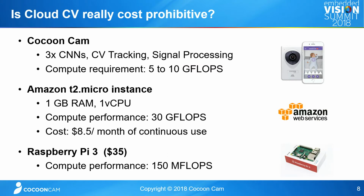And we have optimized that, obviously, by building our own neural networks. We don't use off-the-shelf stuff. That's one thing. And then when we were looking at the cost both in the cloud and on device, let's say, for example, an Amazon T2.micro instance, it is actually a general purpose compute instance. It has one vCPU. It has about 1 gigabyte of RAM. And that gives you about 30 gigaflops of compute performance. And it costs about $8 per month.